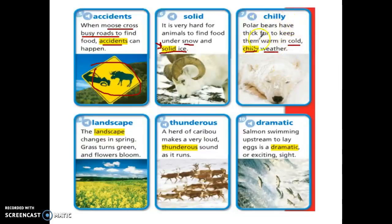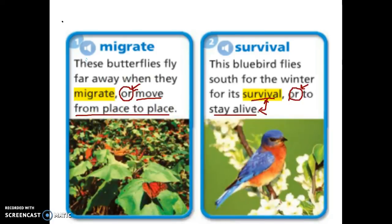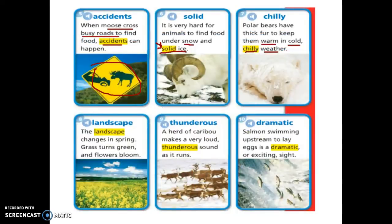Another clue that helps me in this passage, polar bears have thick fur to keep them warm in cold weather. So if they're trying to stay warm in the cold weather, cold, chilly weather, again, chilly would have a similar meaning to cold. Chilly means cold, just like we talked. We never looked back at solid, but solid means firm and hard. Okay, landscape, we've already done that one. Thunderous, I think thunderous is the only one we have not covered yet.